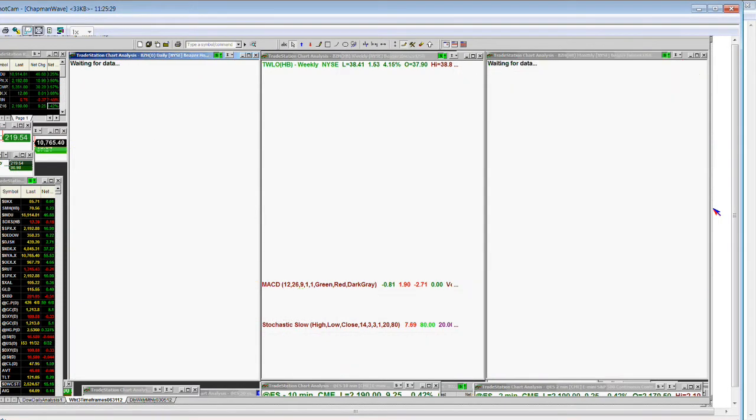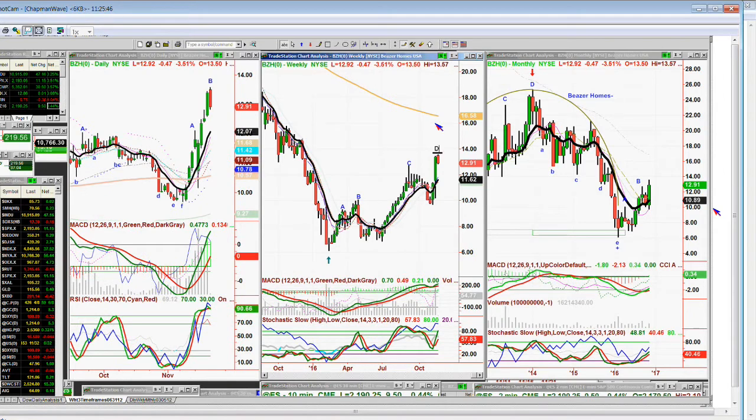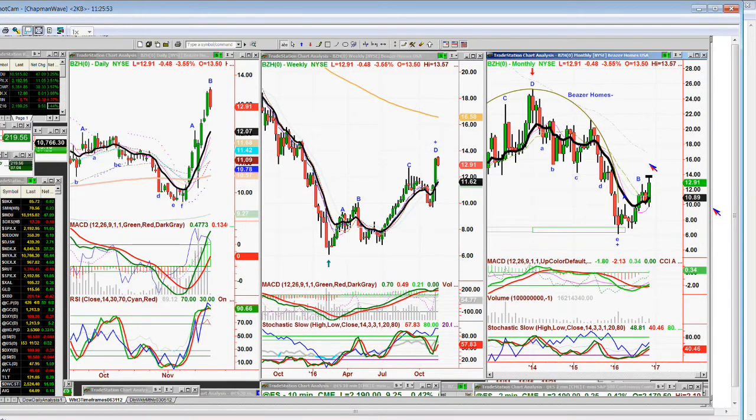BZH, in fact, Beazer Homes, had a very powerful move off the 9.30-something, and it's gone to a high today of 13.57. That's a big percentage move, and this is a leg B, and now it's pulling back very sharply intraday. But what I'm looking at, and the reason why I didn't jump into these, is because of interest rates rising. It is going to have some impact. Rates are still so low. I mean, for some of us who bought houses in the 1980s, this is nothing.